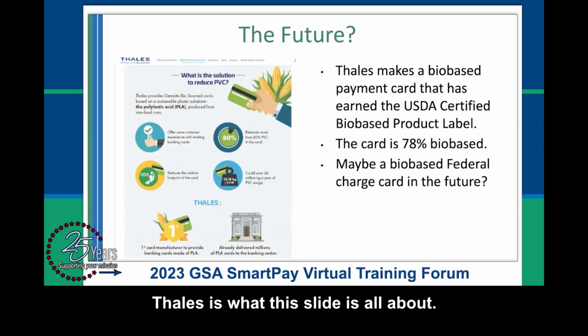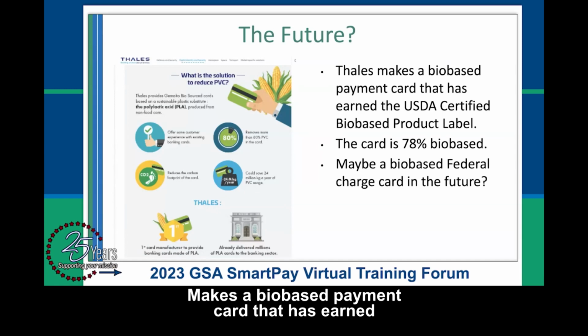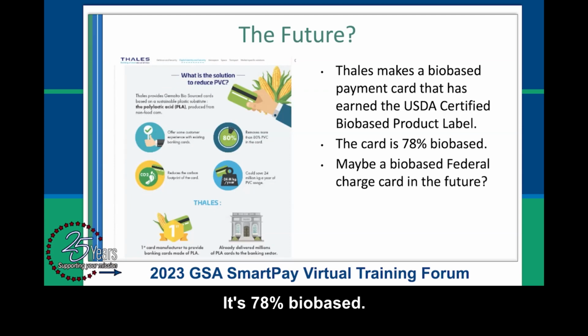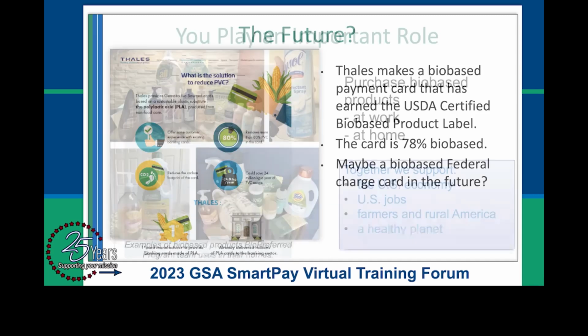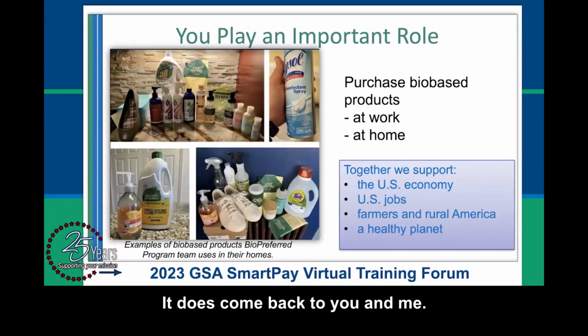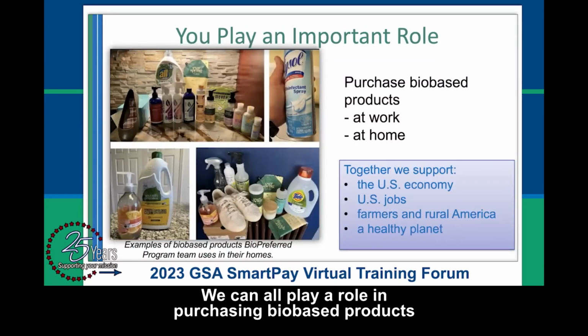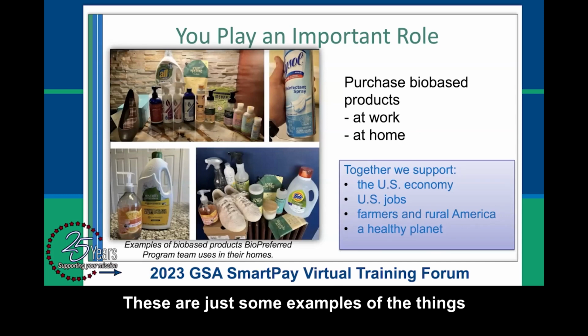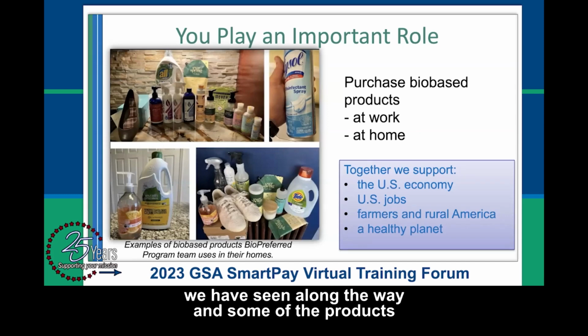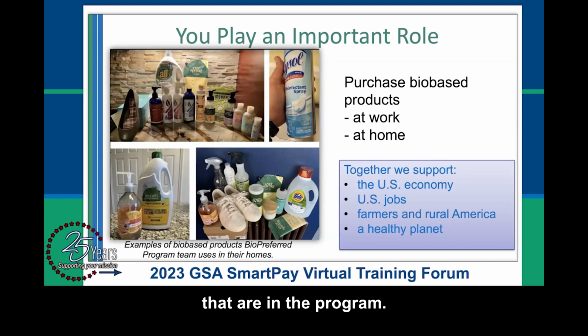Sales is what this slide is all about. It makes a bio-based payment card that has earned the USDA Certified Biobased Product label. It's 78% bio-based. Perhaps your charge card, your GSA card, will be the card of the future. It does come back to you and me. We can all play a role in purchasing bio-based products at work, of course, through the federal purchasing programs, and at home. These are just some examples of the things we have seen along the way and some of the products that are in the program.